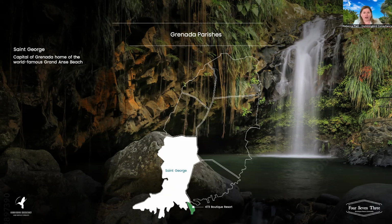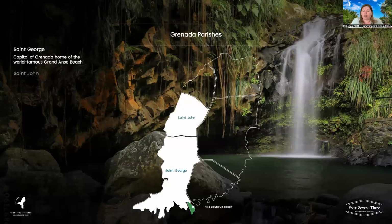And you can see that in the little green corner in the bottom right-hand side is where 473 Resort is located, on the right-hand side on that peninsula. The next parish that we're coming to is St. John. So St. John is home to the largest nutmeg factory.